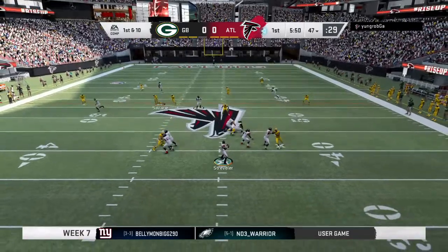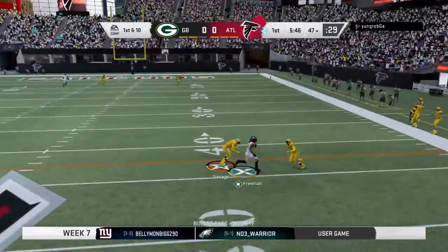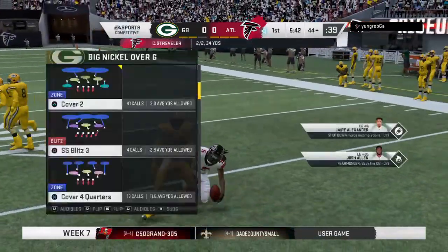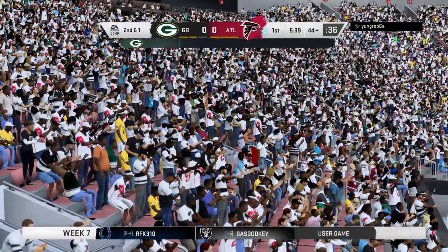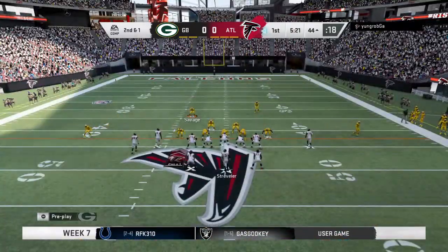On first down, he'll drop to throw. This one complete to Devontae Freeman. And this will leave him a yard short. Nice pickup of 9 yards on first down. It is hard in zone coverage to stop a curl route because when they see it, they just try and find the open spot and sit down.